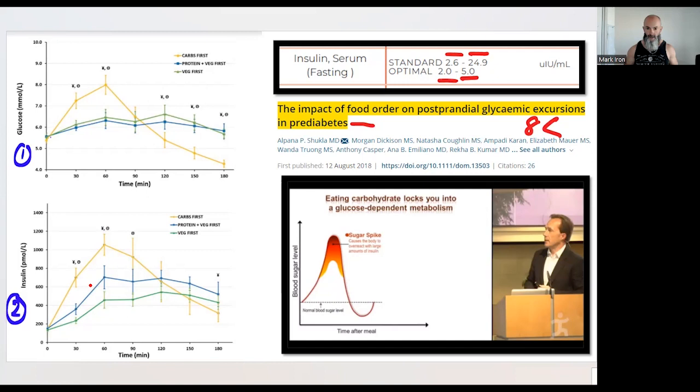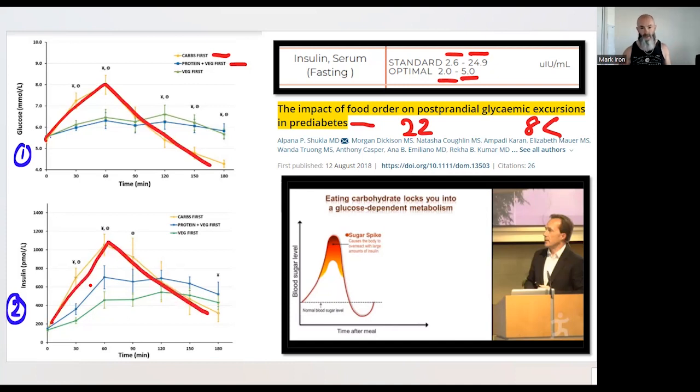Now, this study was done with pre-diabetics, and they had no clue. That's insulin resistance, and their fasting insulin was about 22. All they did was change the order in which they ate their foods. So they did 3 tests. Test number 1, carbohydrates first, then protein and veg in the yellow line there. So you see a big spike in glucose and a big spike in insulin. Remember, this is with people with insulin resistance.